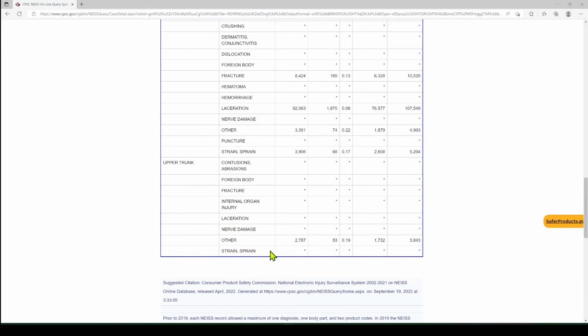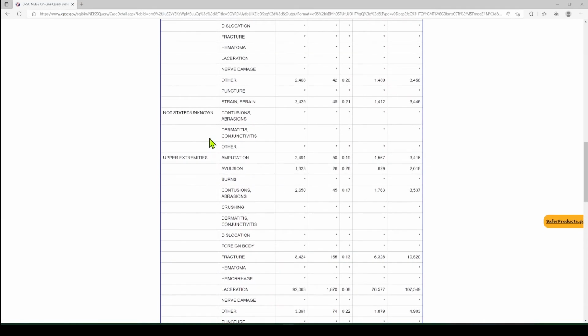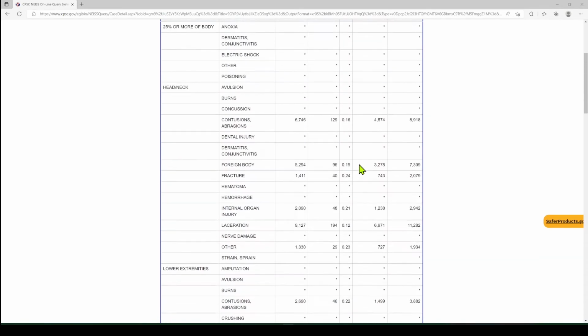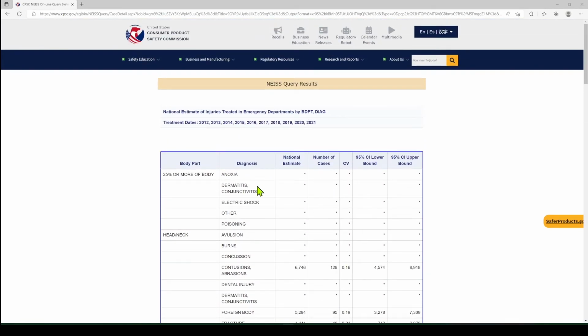So you can do this other ways with the age range. If you want to look at products, like one product versus another product for, let's say, laceration injuries of the upper extremity, you can do that. And then you can just put these tables beside each other. So there's a lot of things you can do.